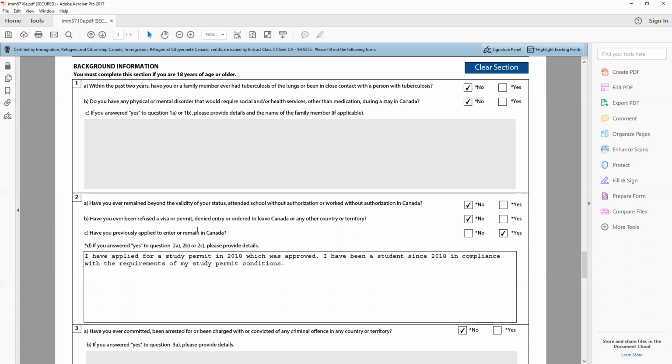Have you ever been refused a visa or permit or denied entry or ordered to leave Canada or any other country? That's super important. Most students think that's just about Canada, but it says any other country. So if you were, for example, denied a US visa, you have to declare that here as well. So it's very important to answer these questions truthfully, because if you answer incorrectly, and it should have been a yes and you put no, that can be considered misrepresentation, and that can lead to a whole bunch of issues and even inadmissibility to Canada. So make sure that you are reading these thoroughly and answering them thoroughly.